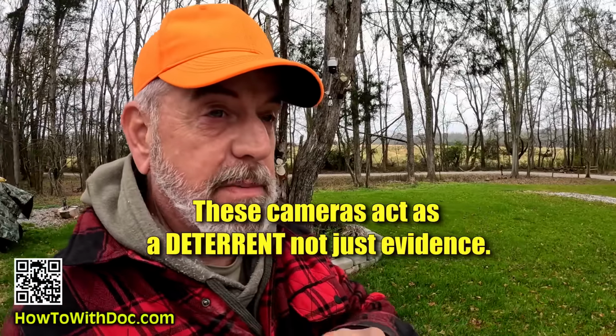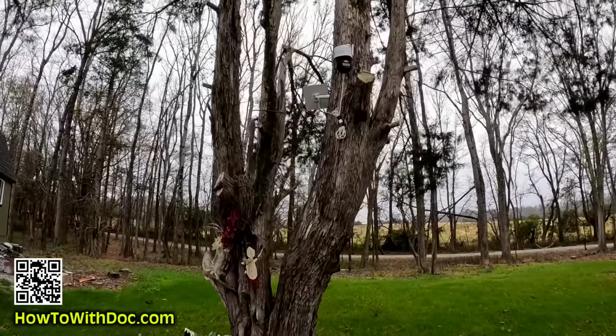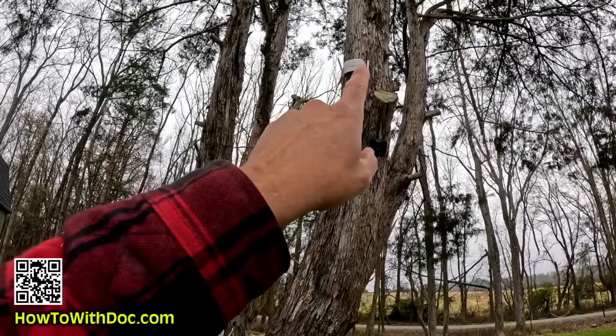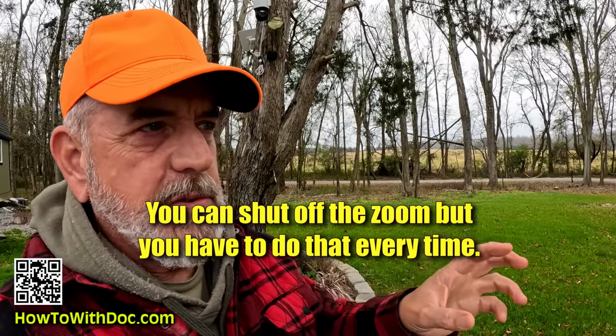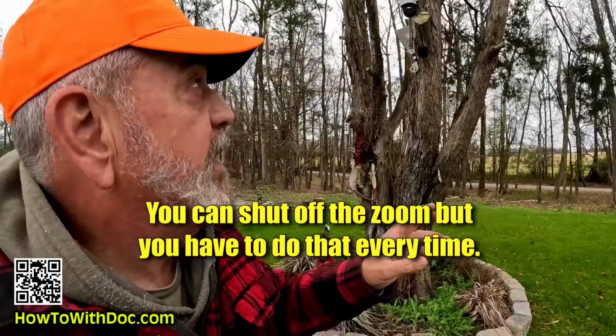And I'll tell you about the alarm and the spotlight. So look up here. I know this looks kind of ragtag, but I have a Blink camera here, and then up here I have the AI tracking camera. Now, that has a dual lens feature. It has a regular view, and then it has a zoomed in view. I don't even worry about the zoomed in view, to be honest. I just like the regular view. I wish there was a way to shut it off. I don't think there is. I wish you could just have the one camera, because you can zoom in on the big one.